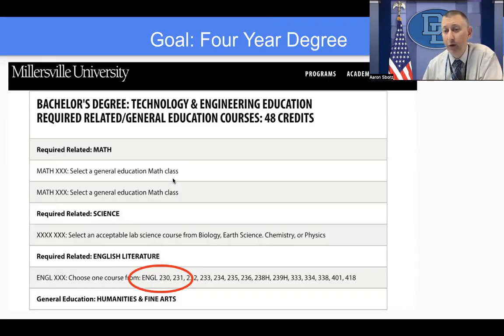So first, if you have a 4-year goal, I'm going to use an example. My example is myself, my 4-year degree, because I knew where to find the information so I could show everyone how to do this. If you go to any university's website, they will have their degrees listed there that you can obtain there. And then somewhere within those pages, you will be able to find their degree matrix or course grid, if you will, that shows all of the courses that they require you to take to obtain that degree. So I went and found mine, technology education, engineering education for the full 4-year bachelor's degree.